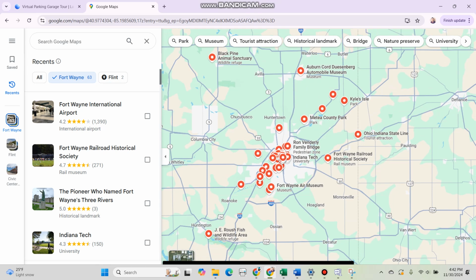gems, hidden areas that you didn't think were opportunities for photos, whether you're into historical landmarks, nature areas, museums, attractions, points of interest, architecture, churches, buildings, bridges, parks, arts and culture, and just overall any kind of scenic areas that you could think of. So I have a huge list here, and I want to go through them.